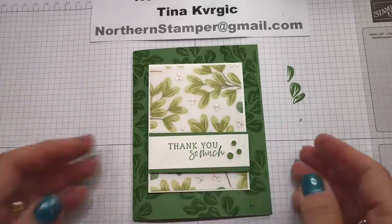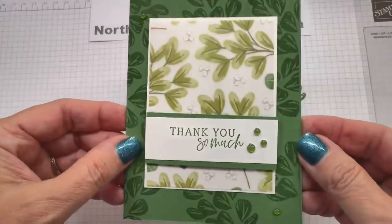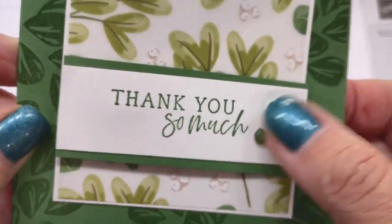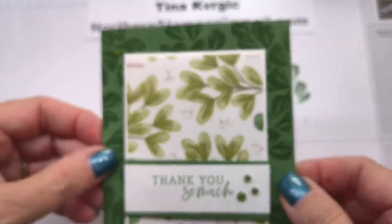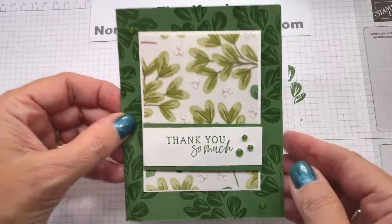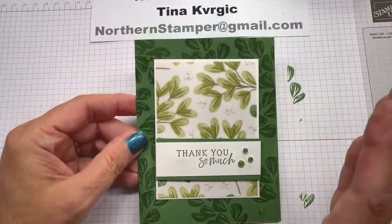Wow, that was a super simple card. Check that out. Look at those little embellishments. They turned out really nice. I got a couple in here. Oops. Oh, we're a little fuzzy. There we go. And there's today's card. I love it. Very simple.